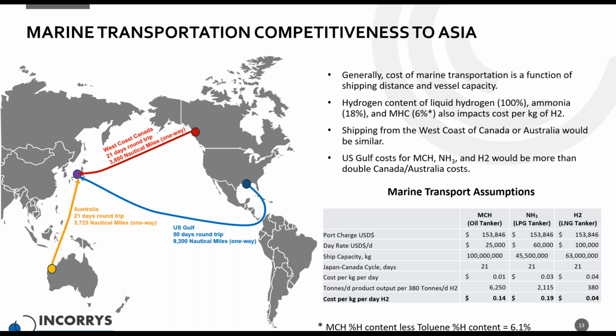We think about the hydrogen content of the various pathways. Liquid hydrogen, of course, 100% of the hydrogen you ship is delivered. Ammonia, you only get that one hydrogen, or so 18% by volume. And of course, the tooling, you basically add a hydrogen to that and then take that off on the other end. So you really only get 6% of the total shipping weight is hydrogen.